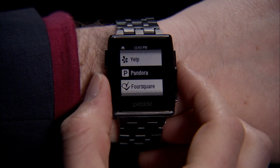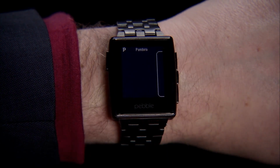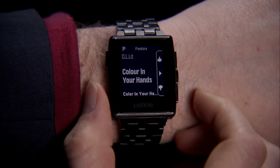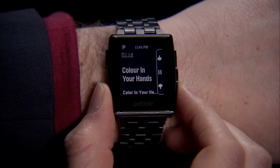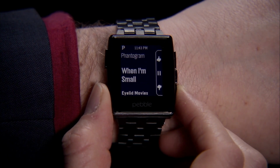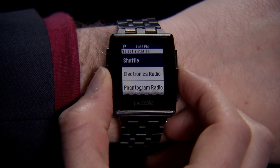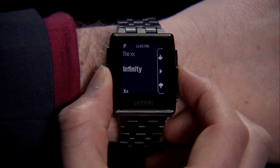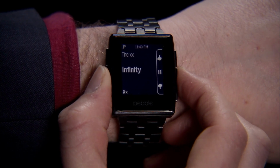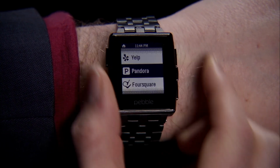Pebble's always been great for being able to control your music. The guys at Pandora wanted to take it one step further. With the Pandora app for Pebble, you can control your music and even skip tracks if you really want to. You can also change stations on the watch. It's super convenient. So, that's the Pandora app.